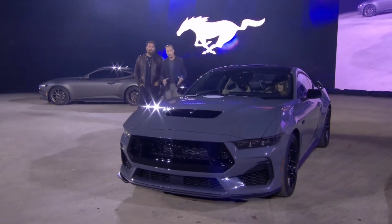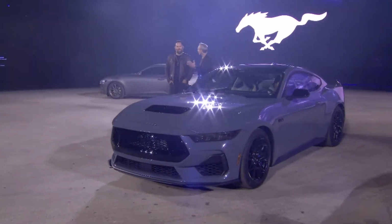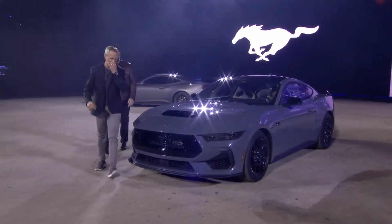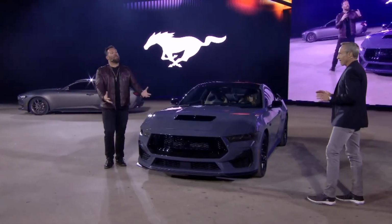Just check it out. Proportions, stance, the silhouette. You want to go check out the front? Let's go tip to tail here, from the front end to the back end. What do we got? Again, seeing some lines, some signature pieces, but again, evolution.